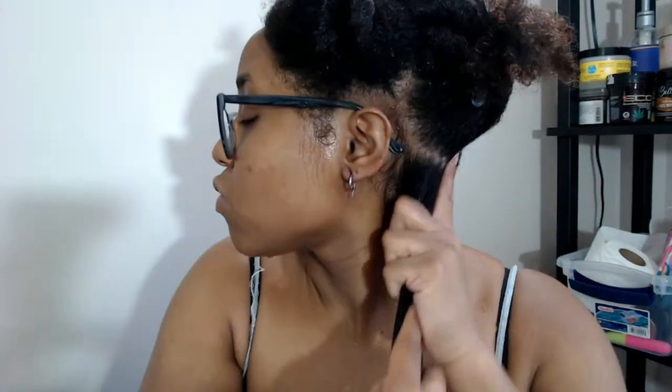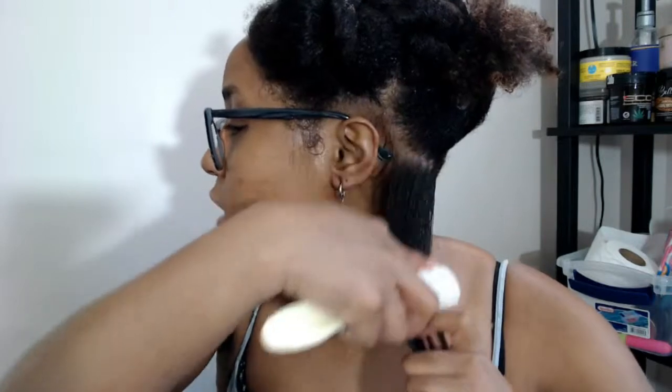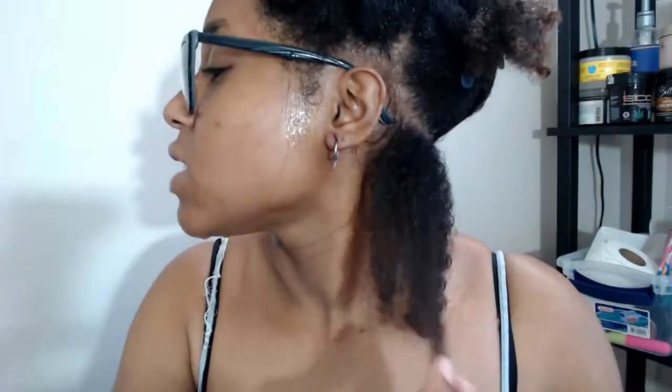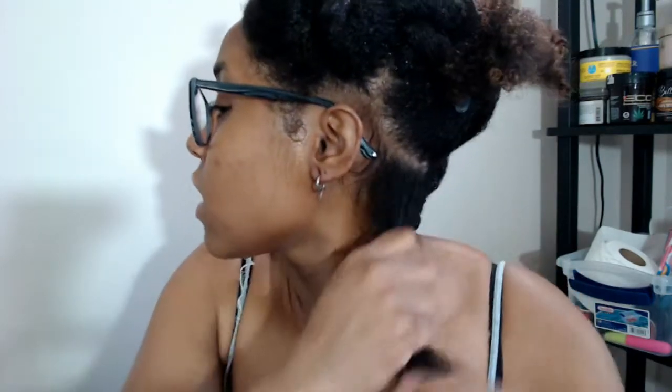And it goes on really, really nice. My hair feels really, really good. This would definitely not be something I would do like a one product wash and go with. That's just a no. But it does feel really, really good going on. And I could say it definitely does define my curls, but it would not stay defined. Such is the type 4 hair life.